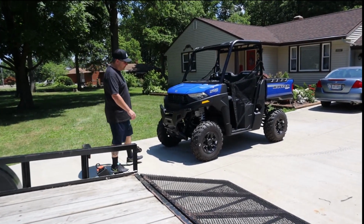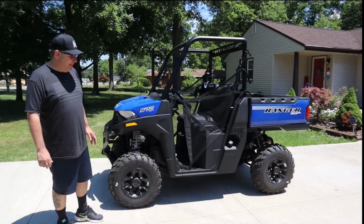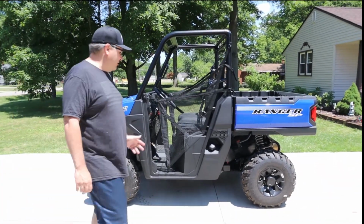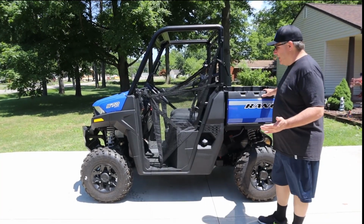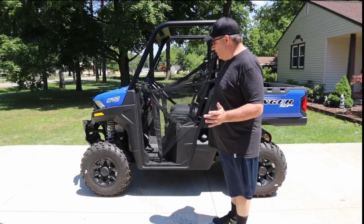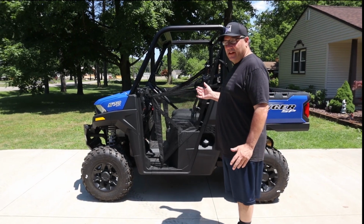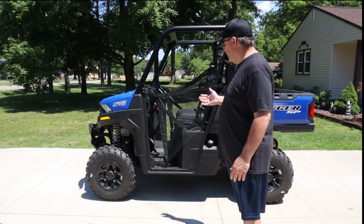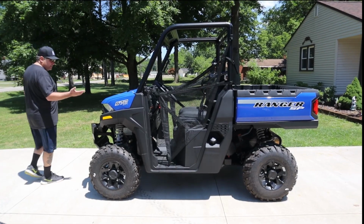2022 Polaris Ranger. This is the 570 SP, newly redesigned 570. And I think this is going to be the perfect unit for us for what we want to do with it. And we already had the XP 1000, so we kind of wanted to do something a little bit different. And I still think I'll be able to do the stuff I want to do with this 570 Premium SP that we need to do. So this is it. This is Polaris blue.